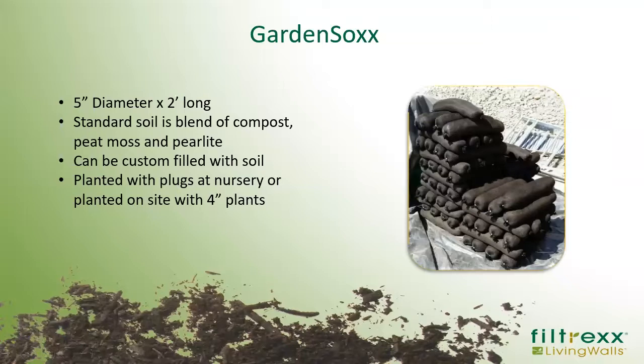What's nice about our GardenSoxx system is that if you have a specific soil that you would like to use in your vertical wall, we can fill these socks with your soil. We work with some designers and landscape architects who have a specific soil they want to use, and we fill the socks with that soil. Generally, we have to get the soil to our manufacturing site, but generally we use our compost, peat moss, and perlite. If you have a custom soil you'd like to use, we're able to do that.